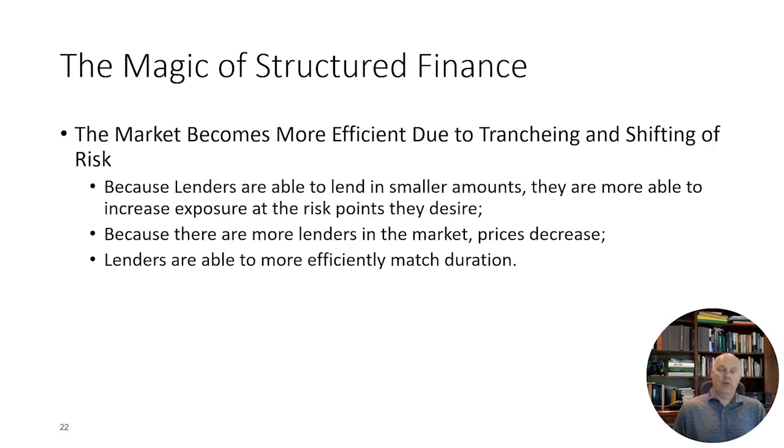So let's again go over what I call the magic of structured finance when you compare it to a traditional bank loan. The market becomes much more efficient due to the tranching and shifting of risk. Because lenders are able to lend in smaller amounts, they are more able to increase exposure at the risk points that they desire. Because there are more lenders in the market, prices are going to decrease through that competition. And lenders are more able to efficiently match duration of their assets to liabilities on their balance sheet. That's just a fancy way of saying they can pick which tranche they want and where they're comfortable.